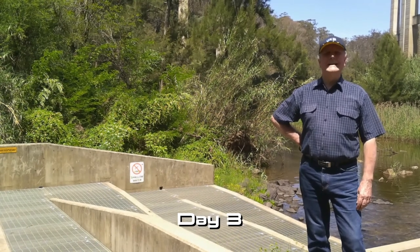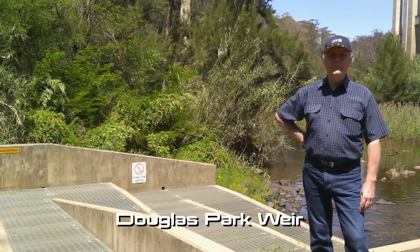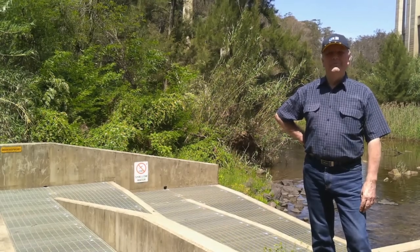This is day three of the making of Nepean, and we're at Douglas Park Weir. We've got a number of locations to go to after this, so stay tuned and we'll see what we do.